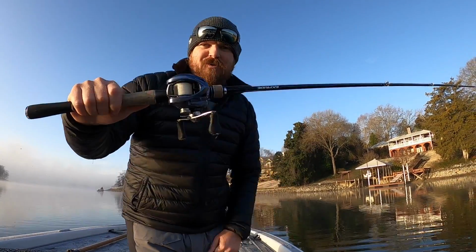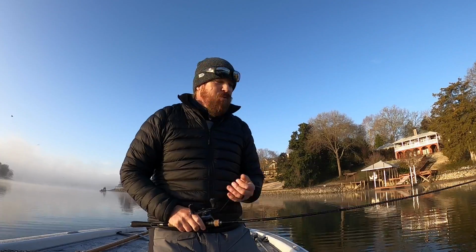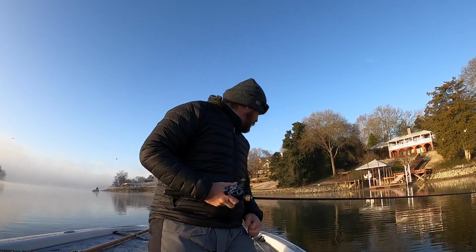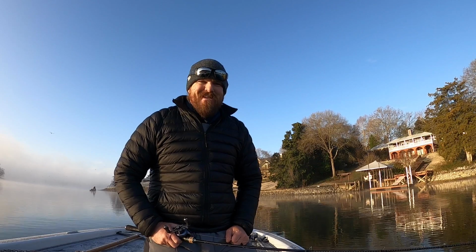Everything's frozen. Feels colder on the water. Look at my reel. I've been holding this thing for half an hour, and my reel's still got ice all over it. It's chilly, but these fish will eat. So I'm throwing a blade bait. We're throwing A-rigs and crankbaits. We'll finesse fish if we need to, but we're just out having a good time.